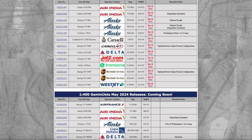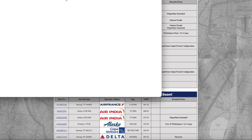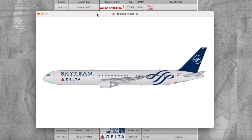That aircraft is registered November 844 Mike Hotel, and I did get to see this exact aircraft, this SkyTeam Delta 767-400, at Seattle Tacoma International Airport. I think that was back in either May or June 2022, because I have a photo on one of my old SD cards of a Delta 767-400 in the SkyTeam livery. So I'll be getting this one too, because I did see this aircraft.